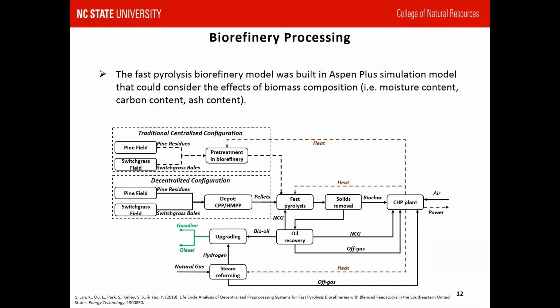For the biorefinery, we built the simulation model in Aspen Plus based on our previous years of experimental work. We are able to quantify the impact of biomass compositions, namely the moisture content, carbon content, and ash content. After the feedstock pre-treatment, we do the fast pyrolysis process for a few seconds. Then we separate the pyrolytic vapor from the solids.